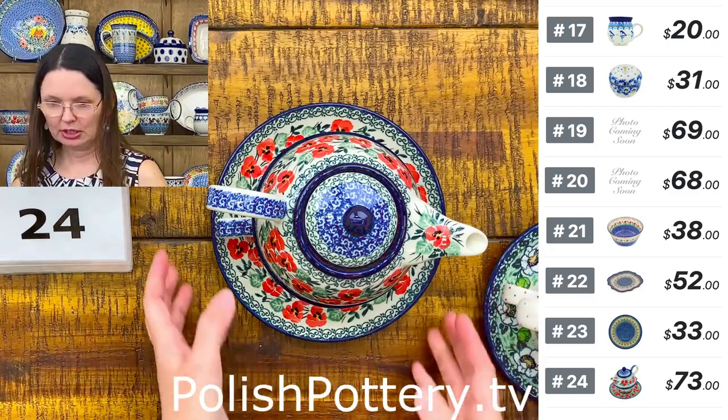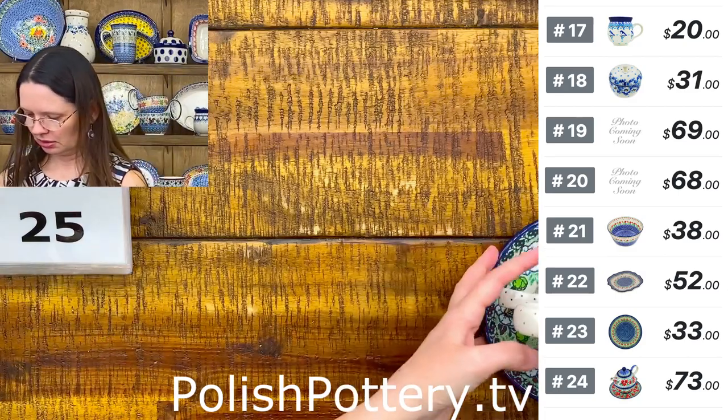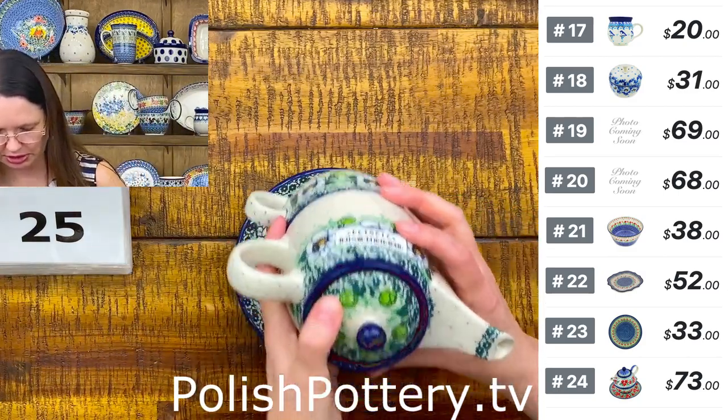And then I have the green flora. So green flora, come on, where is the number here?